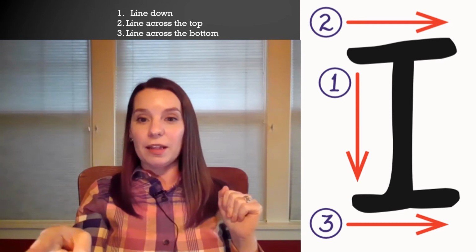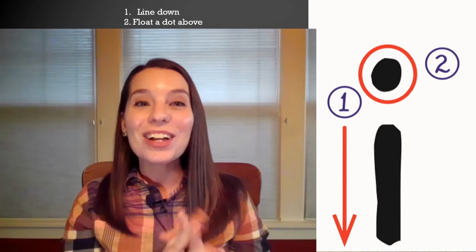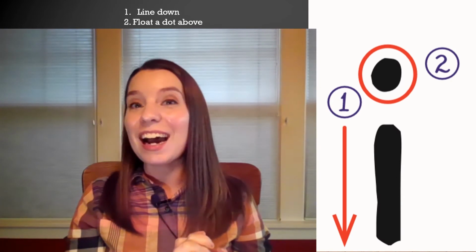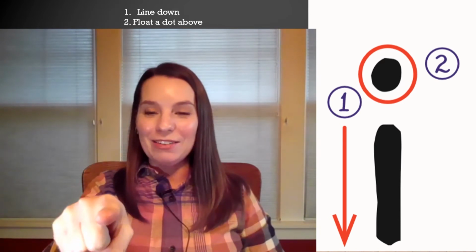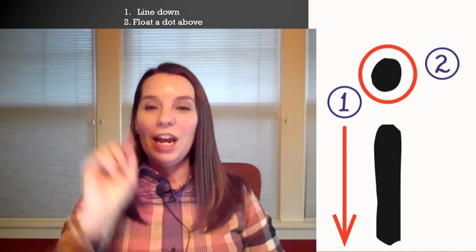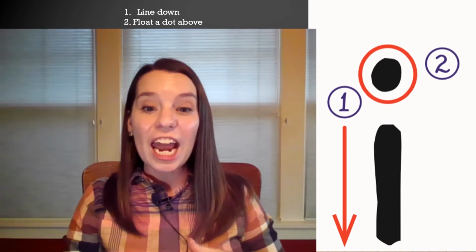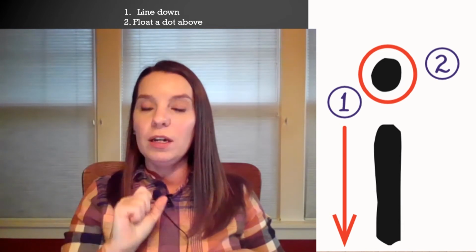Oops, you didn't see my line across the bottom. Line across the bottom. There we go. Now let's do a lowercase I. A lowercase I is a letter that is small. So we say pens out, line down, float a dot above. And just like with the letter J, we learned that the dot doesn't have to be really big. It can be small, but you still have to be able to see it.